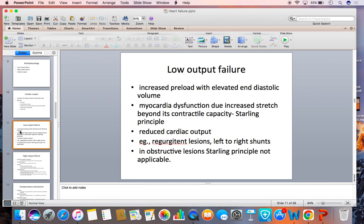As far as Starling's principle is concerned, it works to empty the ventricular contents in regurgitant lesions, but it does not apply in obstructive lesions, because whatever force is generated by the stretched muscles of the ventricle cannot overcome the obstruction to pump the blood against it. So Starling's principle cannot apply in obstructive lesions.